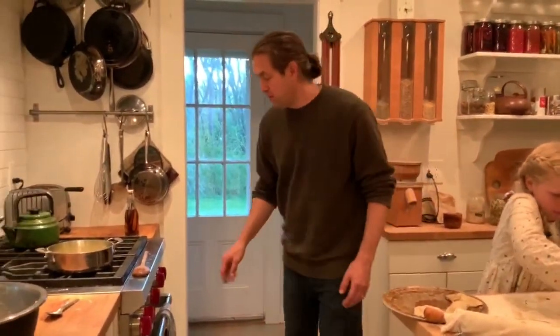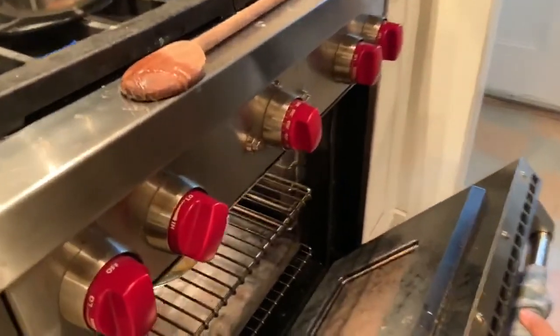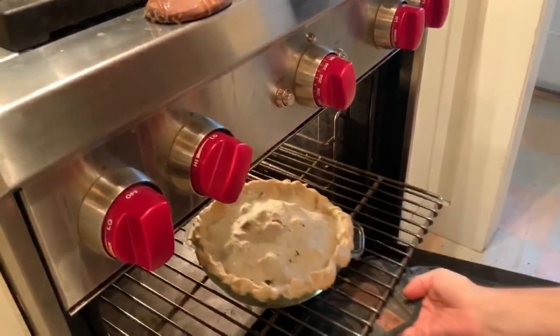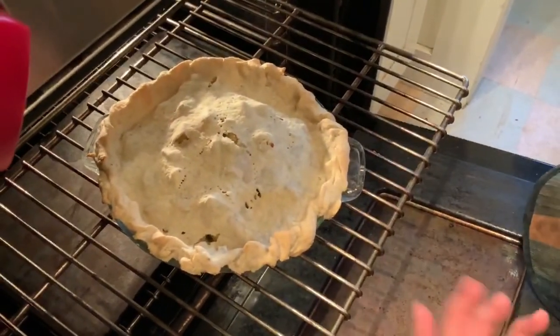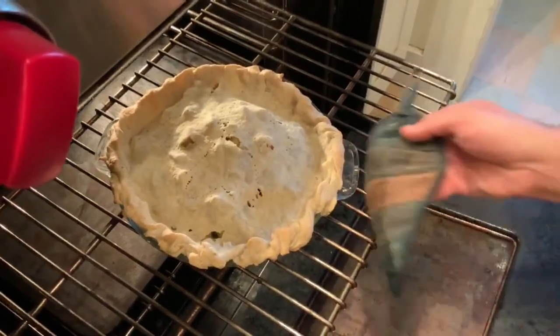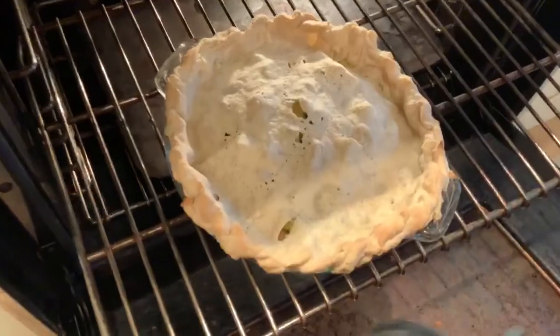Let's take a quick peek at the pie. I'll show you what I've seen here, and we'll also show an example of when it's all the way done. So there's little bubbles that are forming around the crust, which is really great. I can tell it's very flaky, which is awesome. I'm gonna let it go till it gets more brown. You can see over here it's getting golden brown.